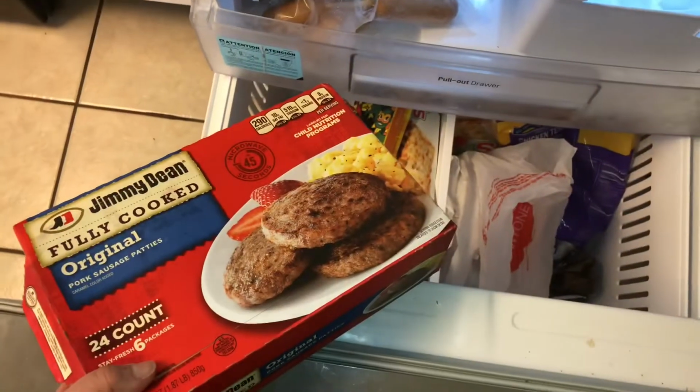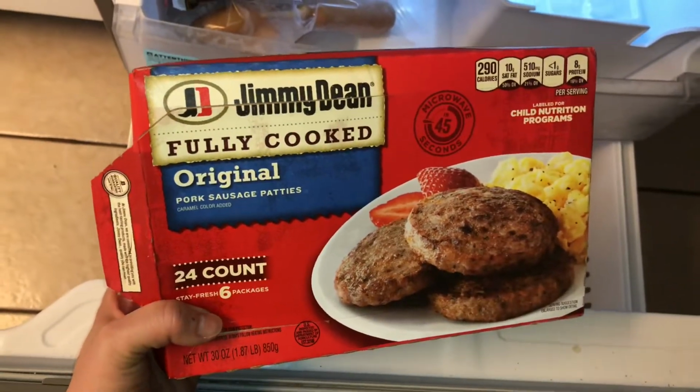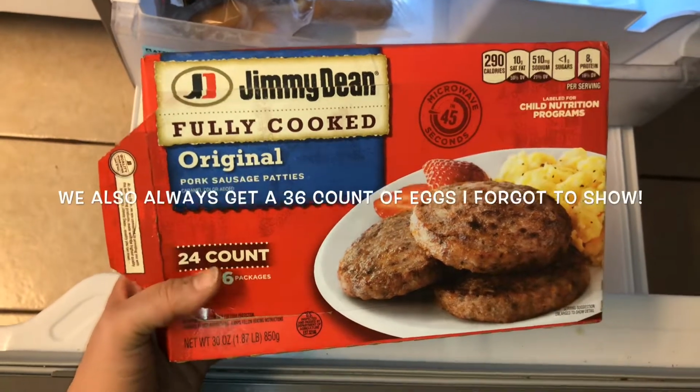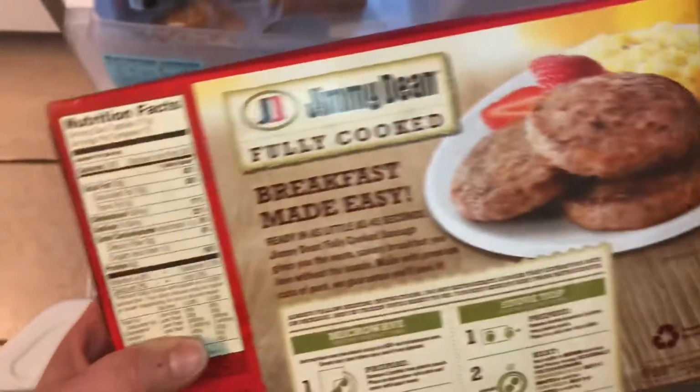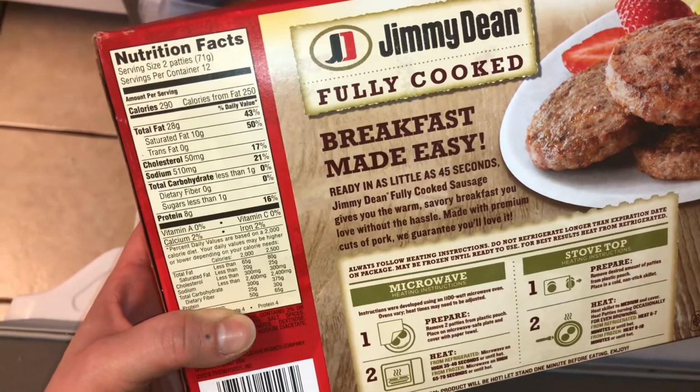So I had organized my fridge for this, but I did not organize my freezer. So sorry for the appearance, but we picked up these Jimmy Dean fully cooked sausages. So yes, these probably have a lot of things in it that are not the best, right? Like they're processed and all that, but this is just so great for when you are just in a rush. You know what I mean? This is good for on the go.